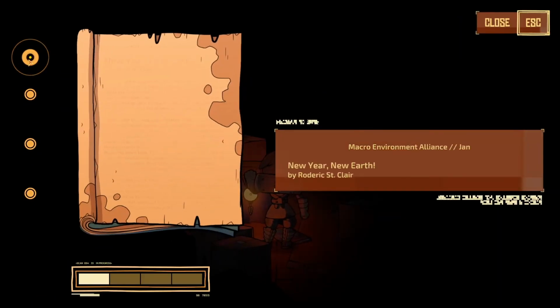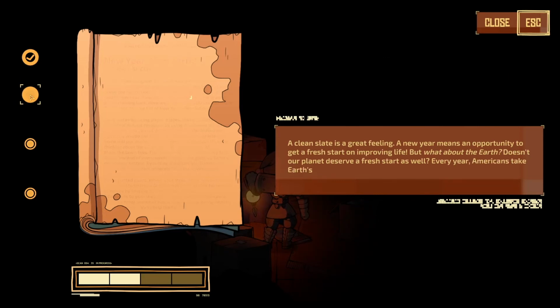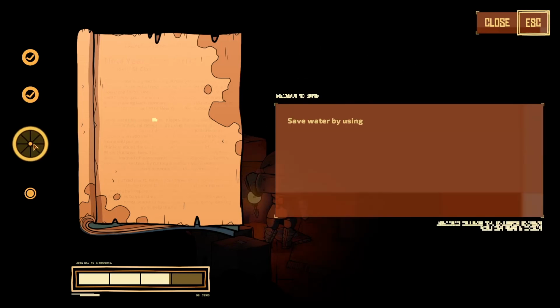Macro-Environment Alliance, New Year, New Earth, by Roderick St. Clair. A clean slate is a great feeling. A new year means an opportunity to get a fresh start improving life. But what about the Earth? Doesn't our planet deserve a fresh start as well? Every year, Americans take Earth's gifts for granted without giving back. Here are a few ways you can add Save the Planet to your list of New Year's resolutions.